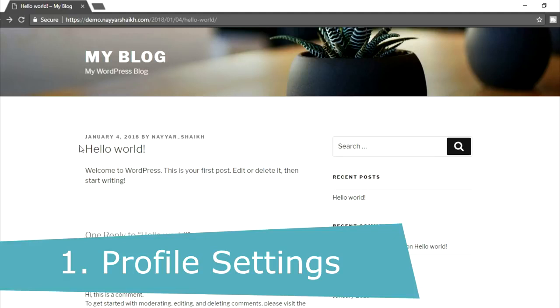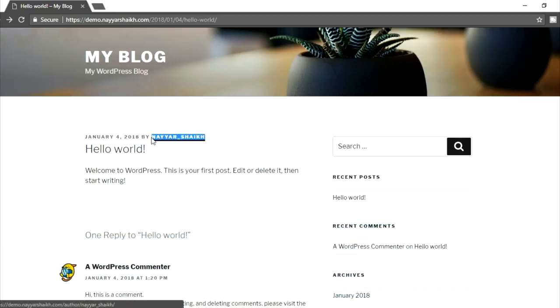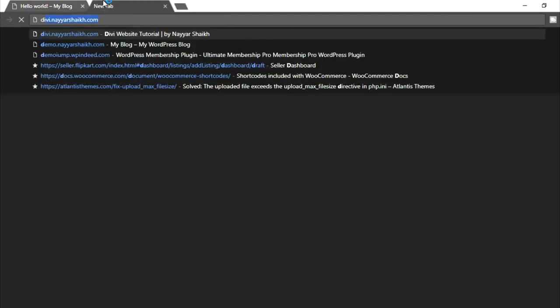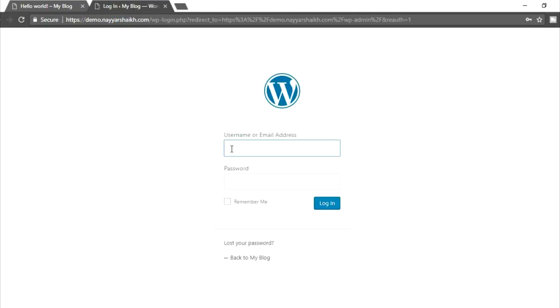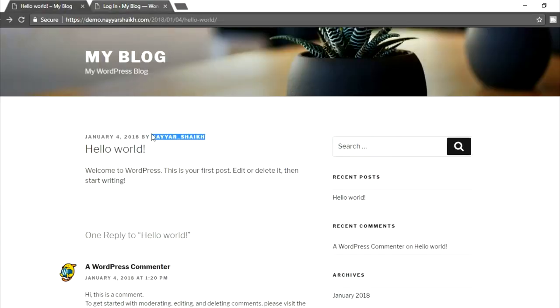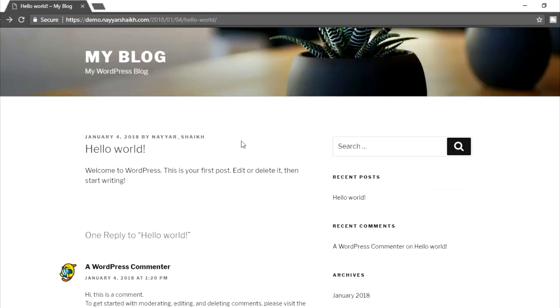Now if you see over here, whenever someone visits your website and they see a post, they'll see the date, and beside that they'll see the username. Now this is very dangerous because this is the username which I use to log into my dashboard. Let me show you. For example, if I type in my dashboard URL, you can see this is how it will look. This username is the one which I use over here in the username to log into my dashboard. Now this is very dangerous because sometimes people try to use this username and try any random password and they might get access to your dashboard, and that is very dangerous because they can delete all your posts and everything.